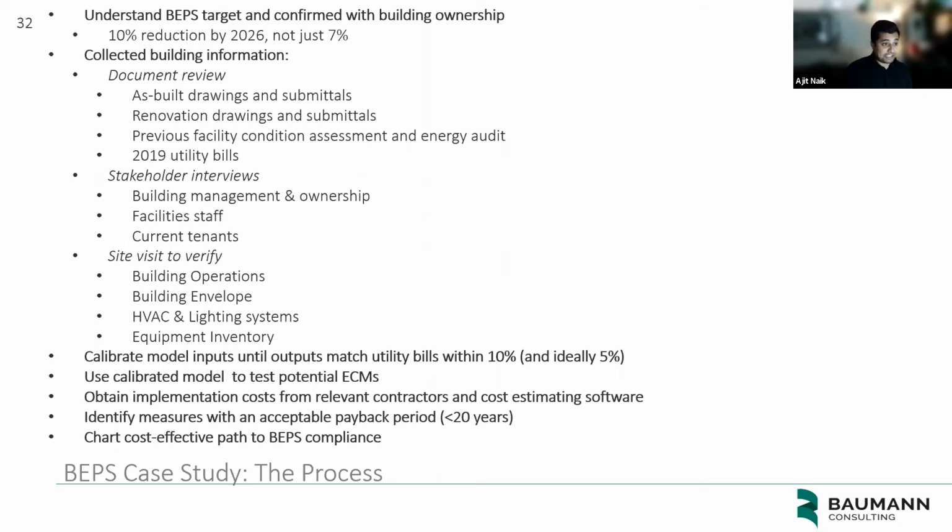We visited the site to verify the building operations. We physically put eyes on all of the systems, enclosure and HVAC and MEP. We took an inventory of all of the equipment inside of the building. All of this was really critical to not use those standard default reference values that we would normally use in compliance modeling. All of this is what's required to make it an effective predictive energy model.